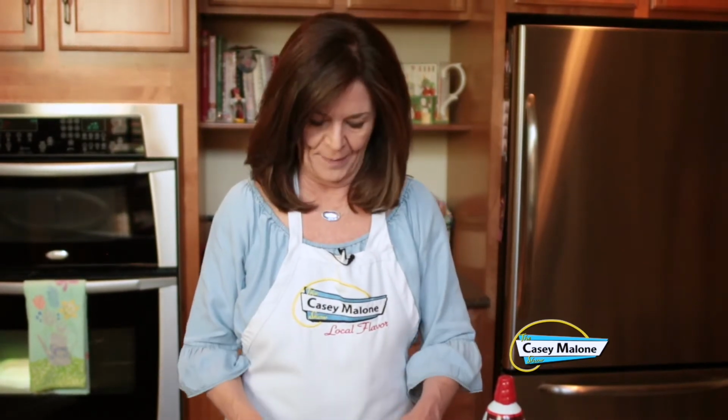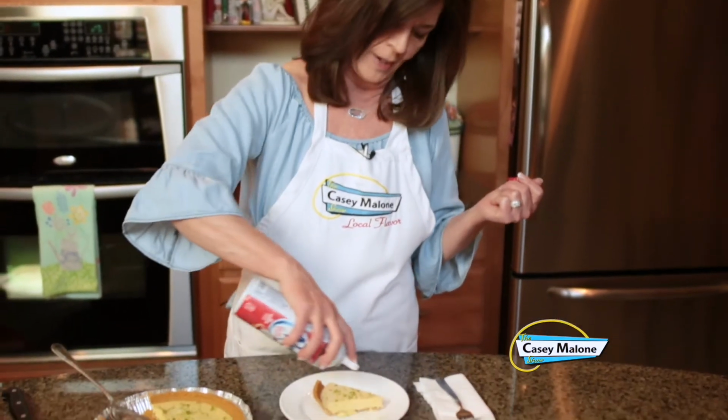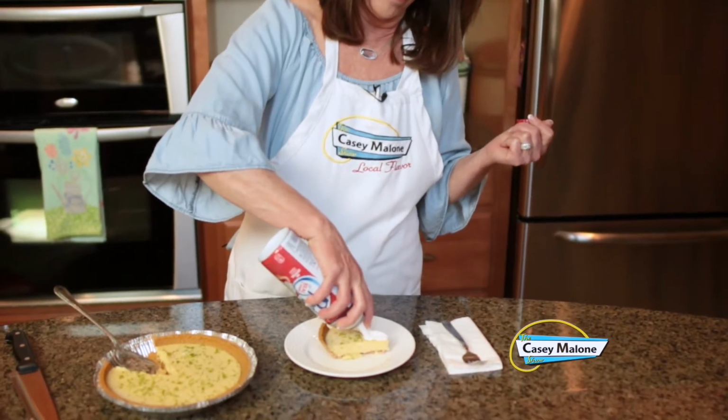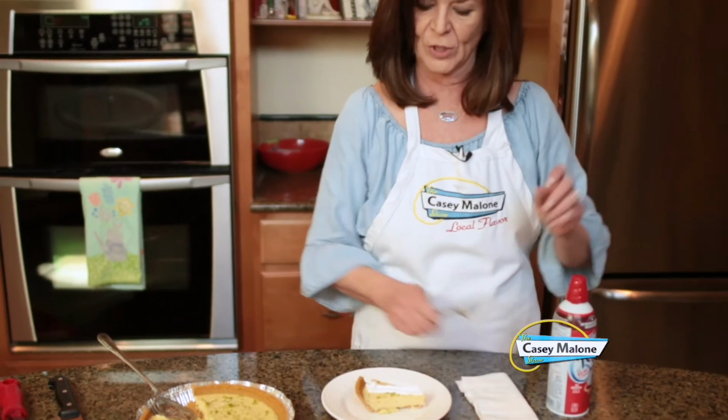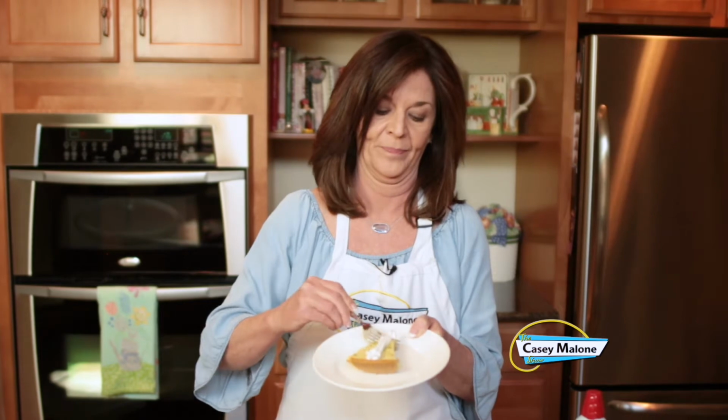Now I don't think it needs any whipped cream topping, but if you'd like to kick it up a notch, you can make your own. Or again, nothing's wrong with Ready Whip. There we go, and just add a little to the top before serving. And this is so easy, so delicious, you will wow and astound your friends and family. Look at that, beautiful.